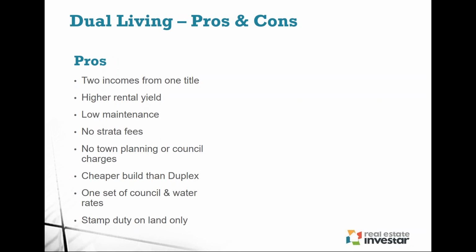Now, there's no town planning or council charges if you're looking at a dual living opportunity, and they are cheaper to build than a duplex. And a real good pro of this is that there's only one set of council and water rates. So as an investor, you don't have two sets of council water rates that you have to pay for. It is just the one that you need to cover. And generally, if you're buying a new one, stamp duty is on the land component only.